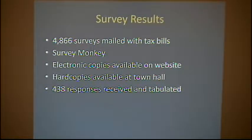We got together starting in May to begin updating the open space plan, and we've been going through it section by section, updating all of the information. One of the first things we wanted to do was update the information we received from the public. This meeting is one of those efforts, but we also sent almost 4,900 surveys out with the tax bills back in June, I think it was. We also had the same survey on SurveyMonkey, with electronic copies available on a website and hard copies at Town Hall, and in total we got 438 responses back. That's actually very good.